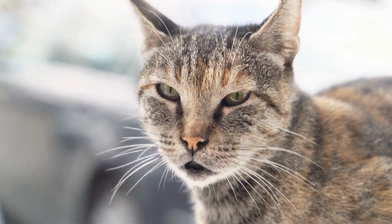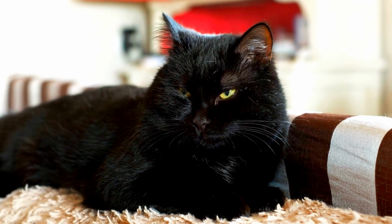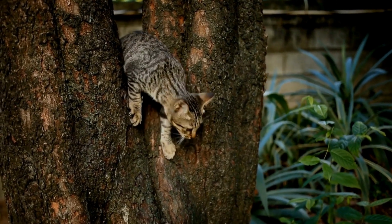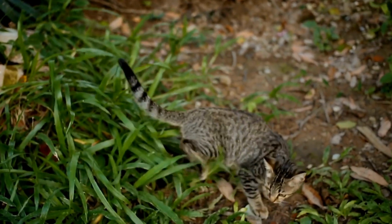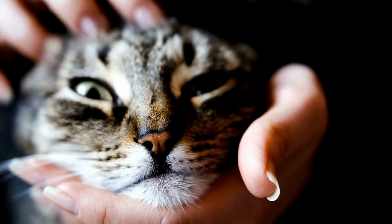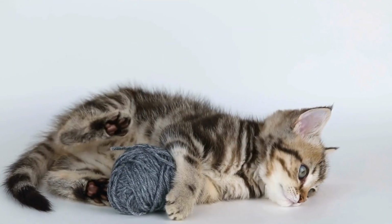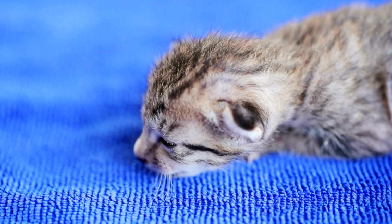Dry versus wet food. One dilemma many cat owners face is deciding between dry and wet food. Both options have their advantages and disadvantages. Dry food is convenient, has a longer shelf life, and assists in maintaining dental health. On the other hand, wet food has a higher moisture content, which can be beneficial for cats who do not drink enough water. It is advisable to provide a combination of both dry and wet food to cater to your cat's needs.